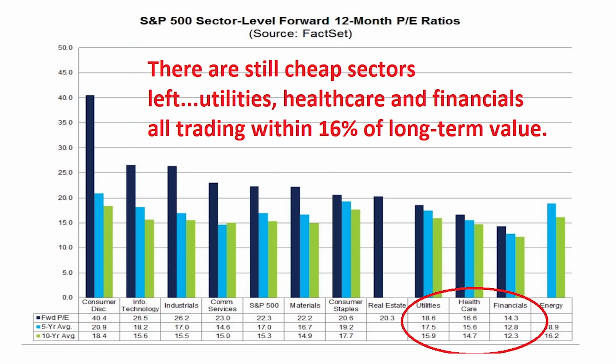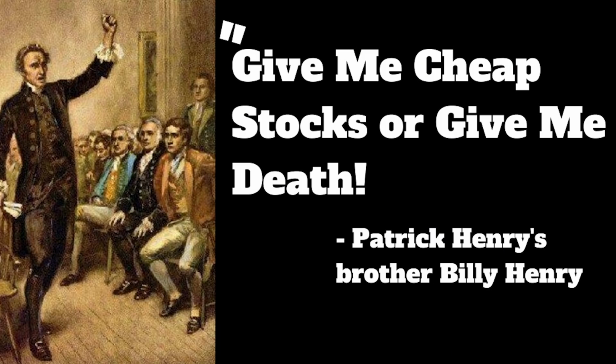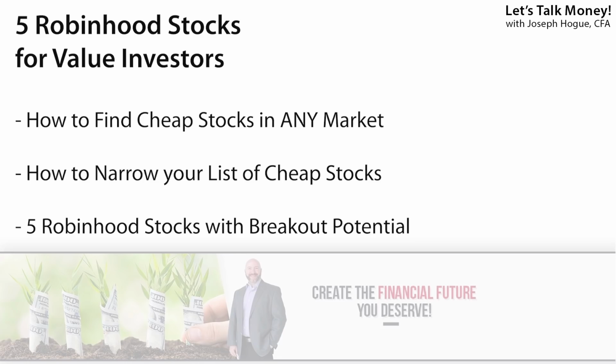If you look at the sector level, those stocks in the utilities, healthcare, and financials are all trading much closer to that long-term average on a price-to-earnings basis, and you can find cheap stocks to buy in any sector if you know where to look. If you're gonna make money in this market, you have got to be able to find those deals, those cheap stocks nobody is watching. That's what I want to do in this video, show you how to find those cheap stocks to buy, where to look for those deals. Then I'm going to combine this with other analysis to reveal the 5 Robinhood stocks ready for a breakout.